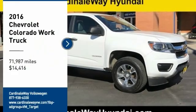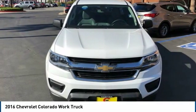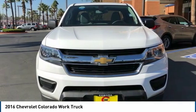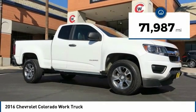Make a great choice today with the 2016 Colorado. Great hauling capability, powerful, rugged, and a great Chevy price. Colorado is it, and is priced below $15,000. This vehicle has less than 75,000 miles.